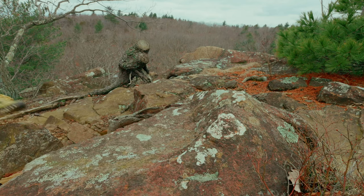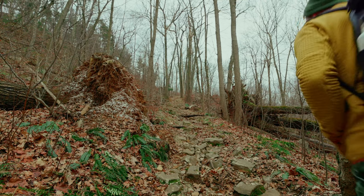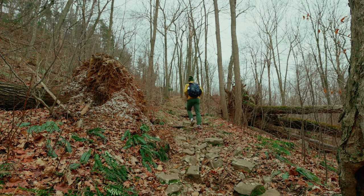In terms of shoes, I just had trail running shoes on. I don't think it's necessary to have hiking boots for this hike. I don't think it's necessary to have hiking boots for most hikes, especially this one, where it's a day hike and you aren't carrying that much weight on your pack. It's pretty easy, and I'd rather go for more comfort and freedom of movement, especially when doing a kind of hike like this where it does involve a bit more climbing.